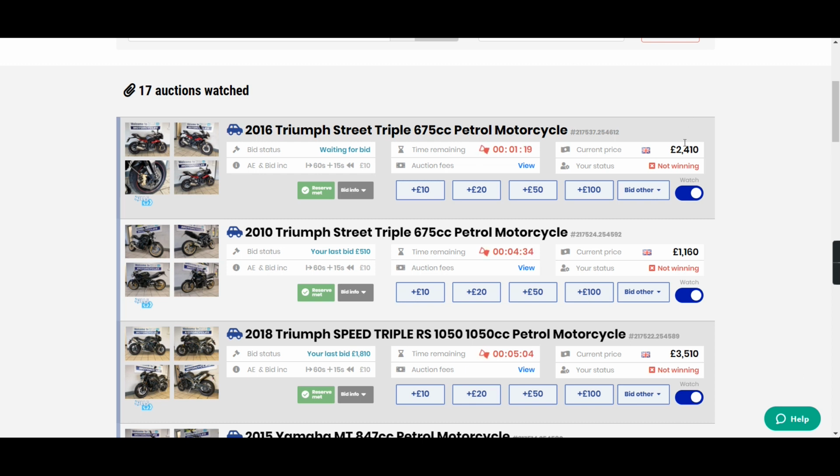Now, bearing in mind, this is already at 2.4. There's 1 minute left. 2.4. What would you pay for that? Bear in mind also the fees. If you bought it for 2.4 right now, it's going to cost you 2,750 thereabouts, 150 quid to get it home. So you're looking at just under 3 grand for a Cat N bike.